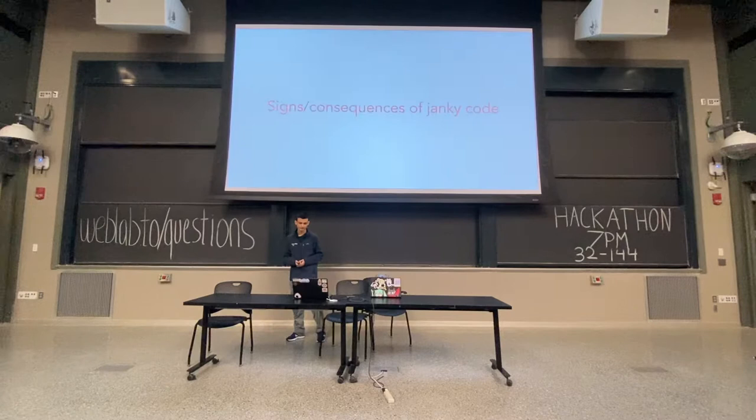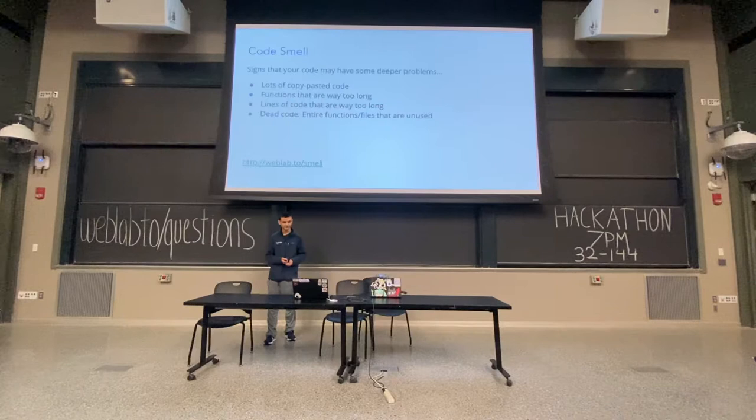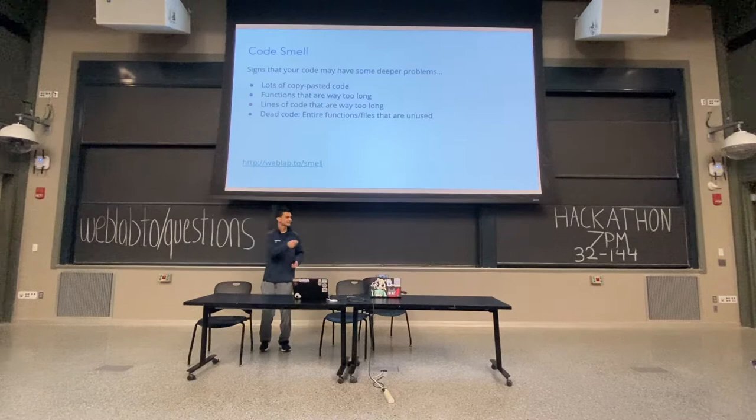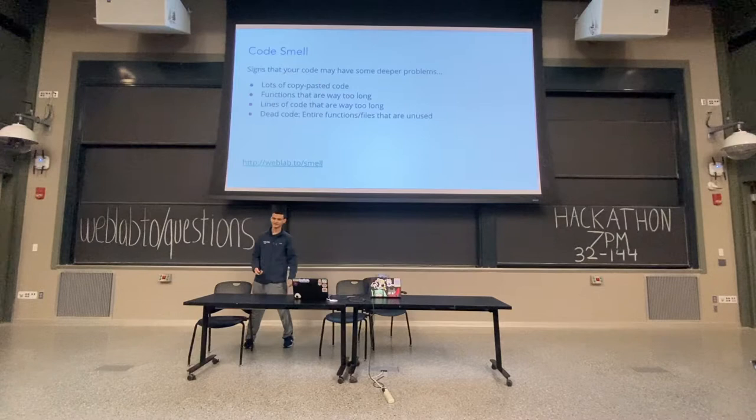Talking more about the signs of having pretty hacky code. There's a thing called code smell. Code can be smelly if it has some things that look kind of off, and they indicate that this repo might have something wrong with it in general. I think a cool website has a list of a bunch of different signs of code smell, in addition to other things like cool design patterns. It's a pretty nice website.